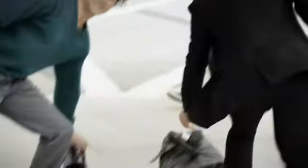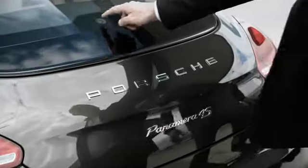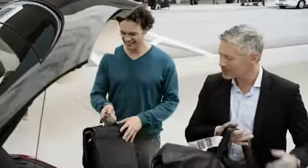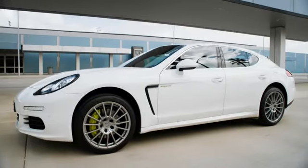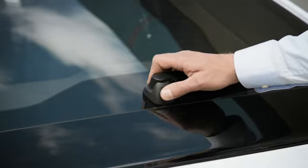Want to get into your luggage compartment? If your car doesn't have a rear wiper, you will find the button for opening it beneath the rear windshield. Alternatively, with the ignition off, press the button on your car key. For cars that do have a rear wiper, you open the rear hatch by pressing the button on the base of the rear wiper.